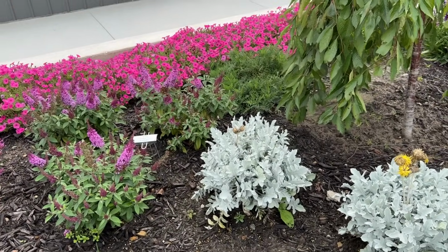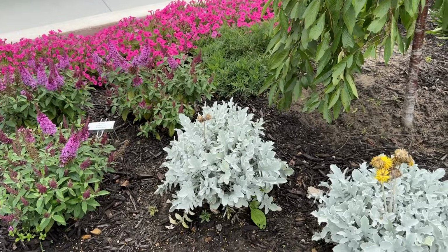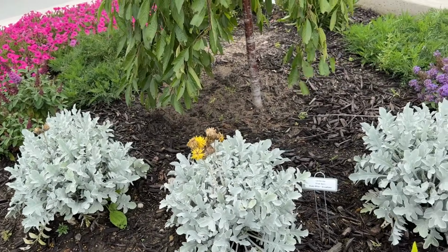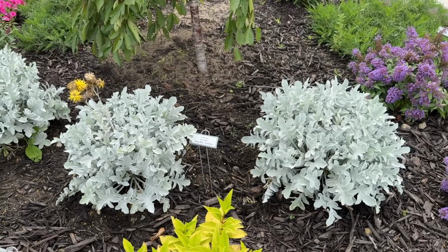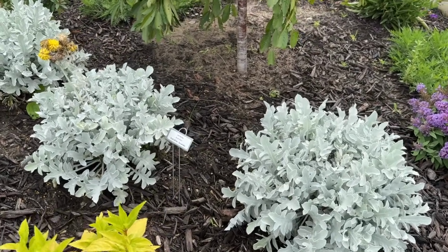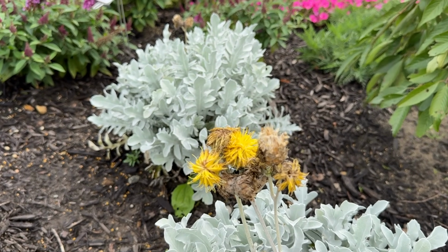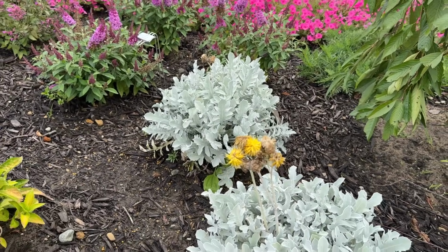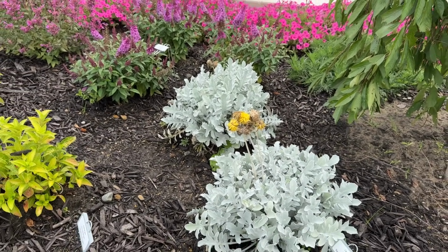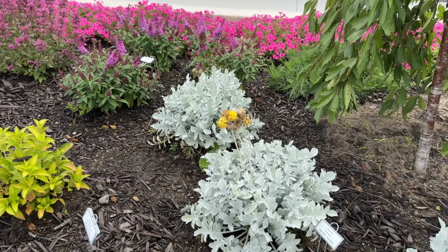Isn't that a fun plant? That's a Centaurea Silver Swirl, also part of the Dusty Miller family. Beautiful silver foliage, and we didn't know this, but it does also on occasion shoot up flowers. So these are kind of spent blooms, but it gets little yellow kind of ball shaped flowers. Now that's something you can trim off if you don't like the looks of it, or leave it if you do like the looks. But that was kind of a surprise once we started to see those guys emerge.